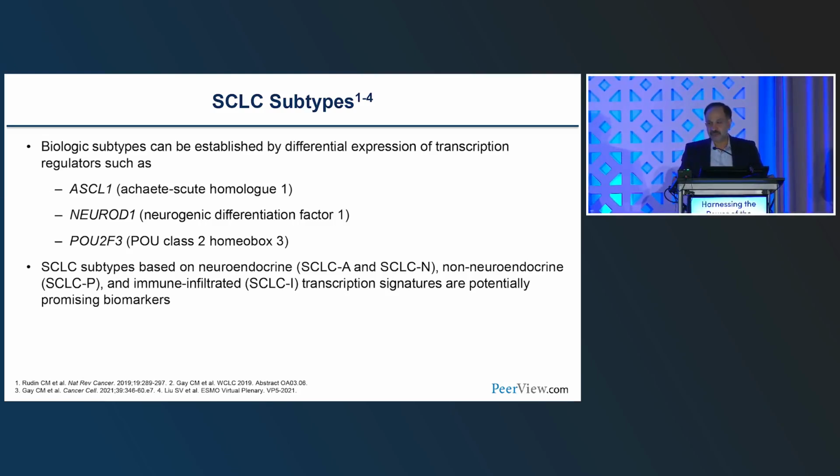What we think right now is that the differential expression of these transcription regulators can actually define different subsets, although I think we're learning that these subsets are very fluid, meaning that with treatment, this is sort of a transitional state for some of the cancers that we're seeing. But 3 or 4 basic subtypes of small cell lung cancer have been identified through this differential expression of the transcription factors, ASCL1, NeuroD1, and POU2F3.